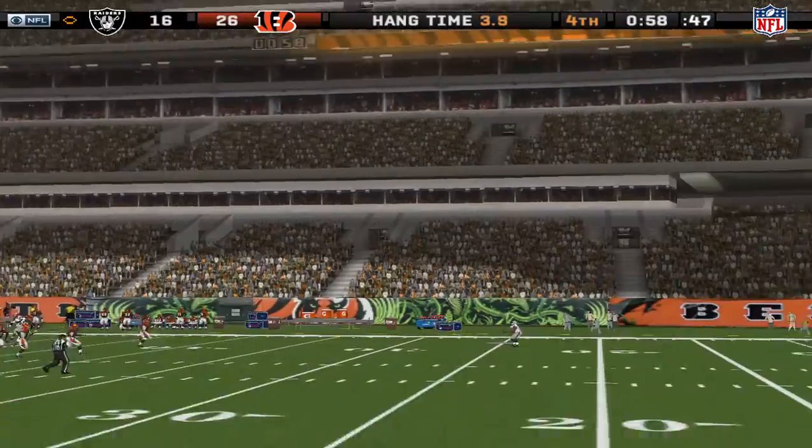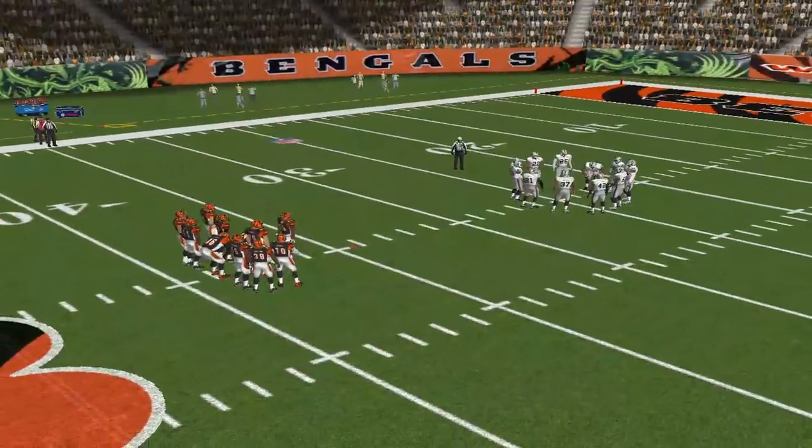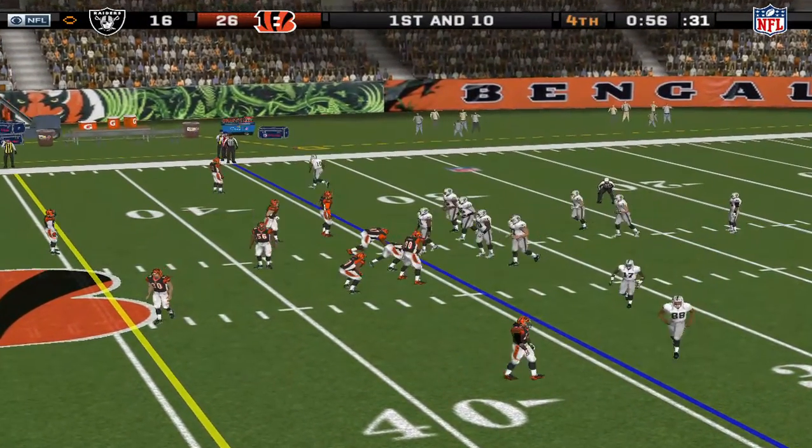Nelson looks like he's ready for the return from the 29. Nelson doesn't have a whole lot of room to work with, getting it to the 34-yard line. Ball on their own 34.